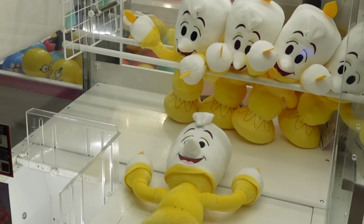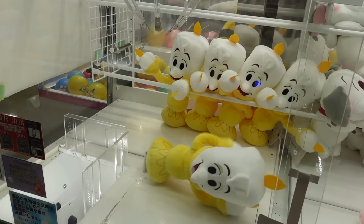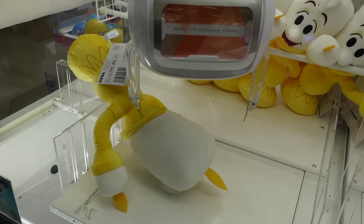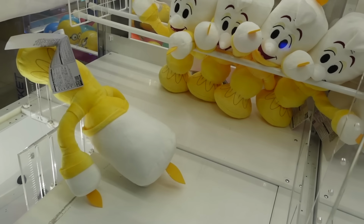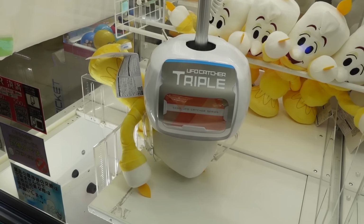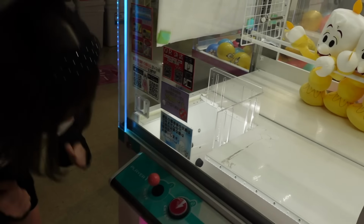Okay. And we're going to try that like 100 more times. I can pick up his head and make it fall to the exit. Oh wait, so close! His nose! His nose got stuck! But it was so close! This may be it, guys! Come on, pick it up! What? Yes!